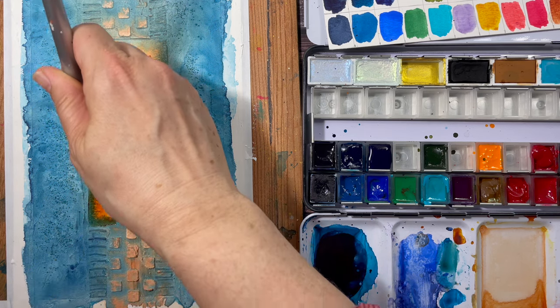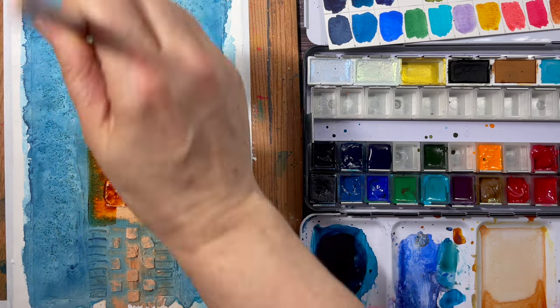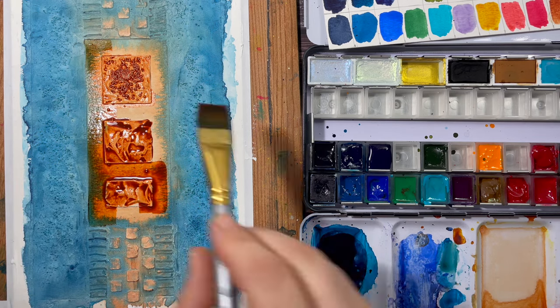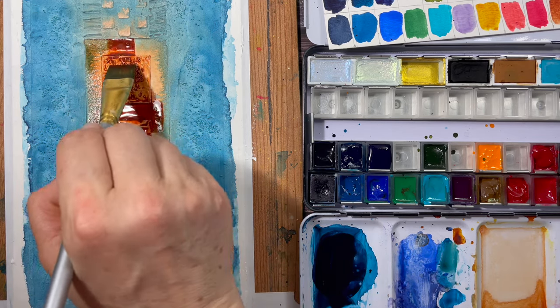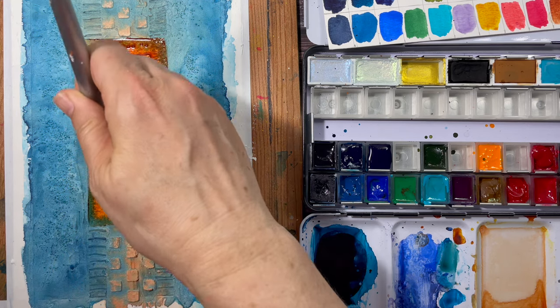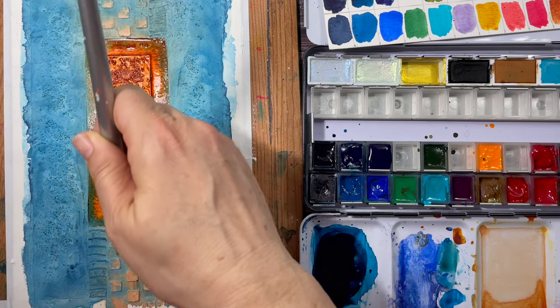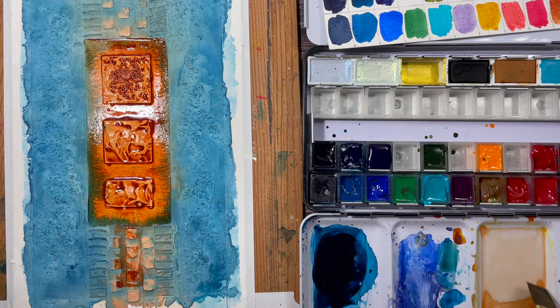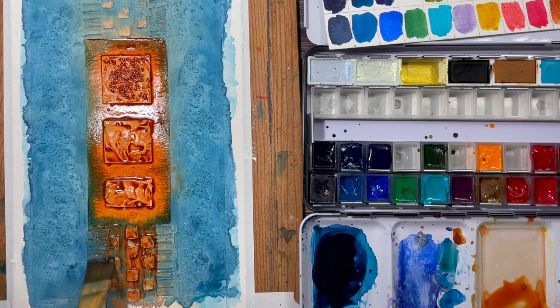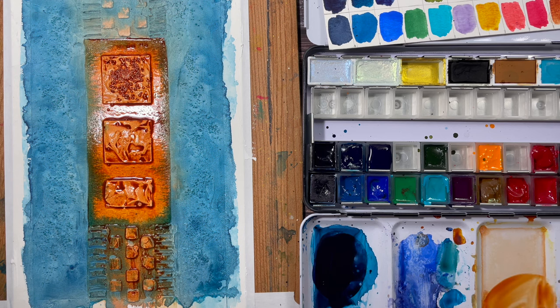I'm basically working with the same color that I worked with before, that's Quinacridone Maroon, that looks a lot like a quinacridone burnt orange. It's a color I really love, so I'm coming over these areas where I had put that paint on previously, and I'm intensifying these areas of color. I'm gonna add some more blue, of course, and so as I go along, everything is just gonna keep changing.